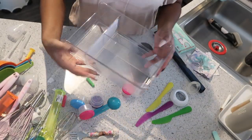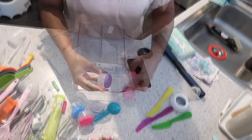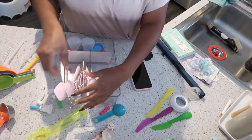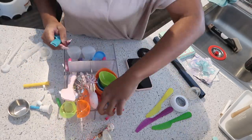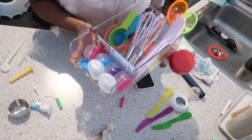So, light bulb, I have an idea. Remember I tried to use this for the sandwich cutters, it didn't work, but looking at the sides and sections, I thought it's perfect to put our little sauce jars and all of the kids' kitchen utensils. So, all of the small mini utensils that they use, I decided to put in there and it worked like a charm.